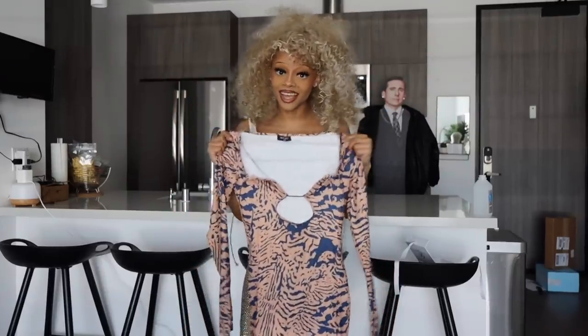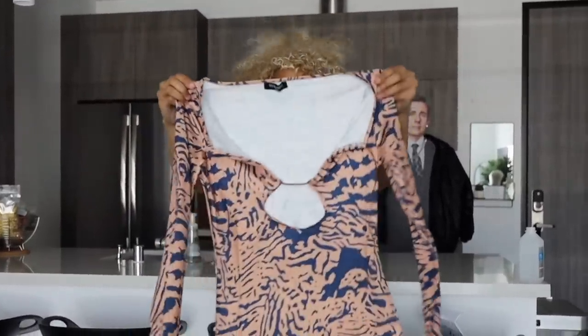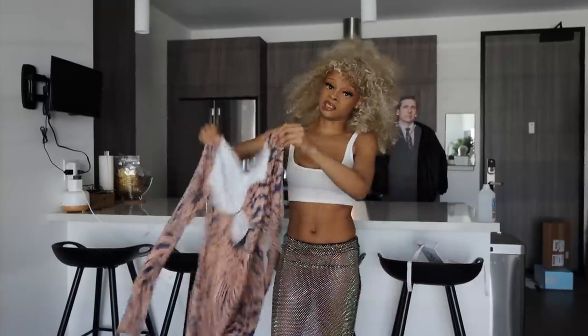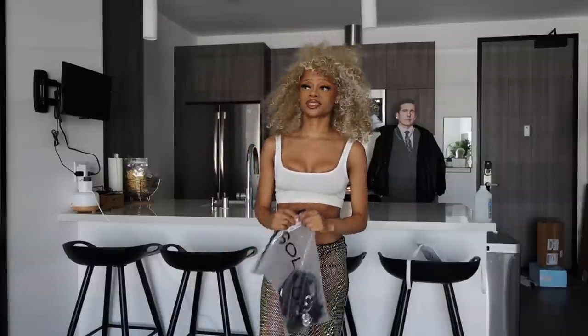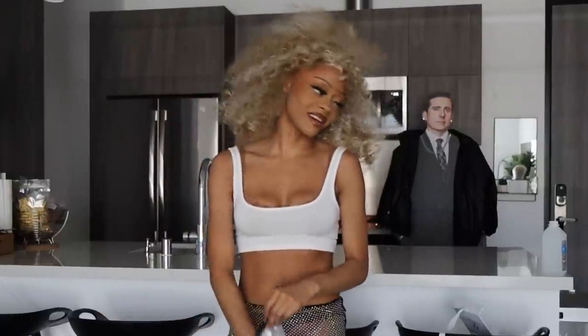This was cute too. This called my name. Hoping this makes my titties look good. If not, there was no point in buying her. I think that black slip was, is this boring? I'm so sorry.